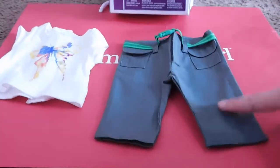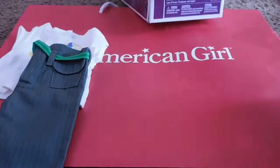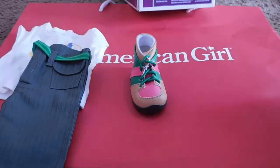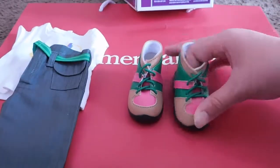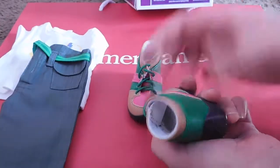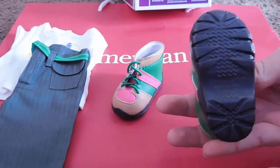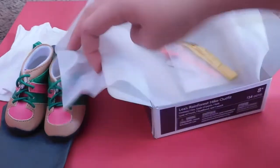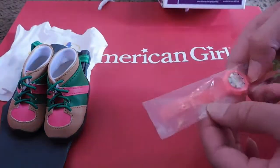I really like these pants. It also comes with a pair of boots, her little hiking boots. They are brown, green, and pink, and the laces are just elastic, so then she can slip her foot in without any Velcro or anything. And the bottom looks like this. It also comes with a little watch.